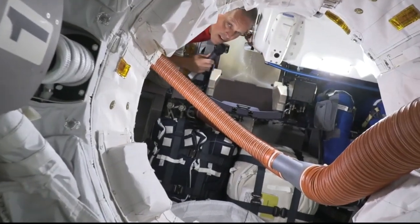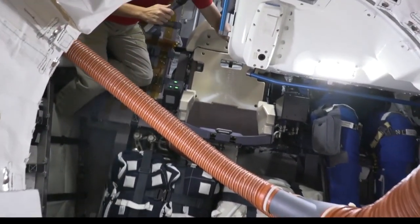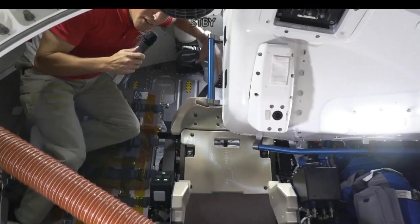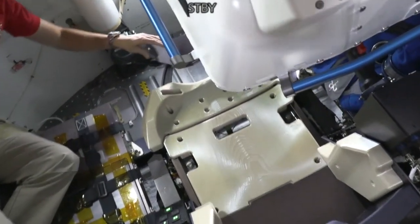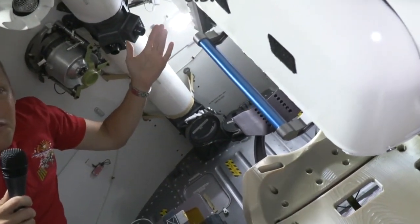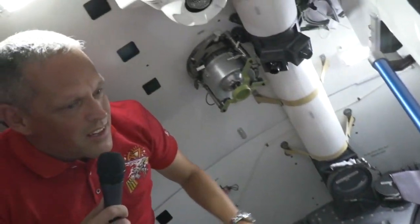Okay, you're traveling down PMA-2, which is where the docking adapters are on the very front of space station, and now you're entering into Starliner. So welcome to Starliner for the very first time ever in space.